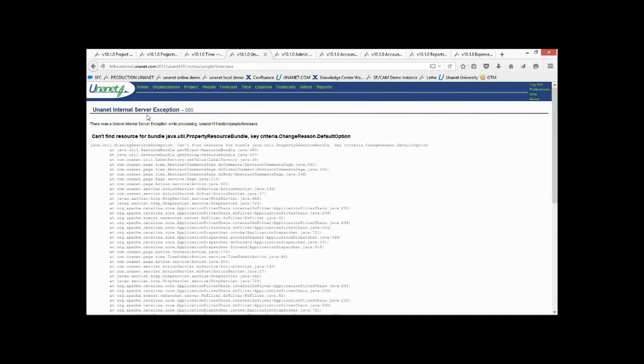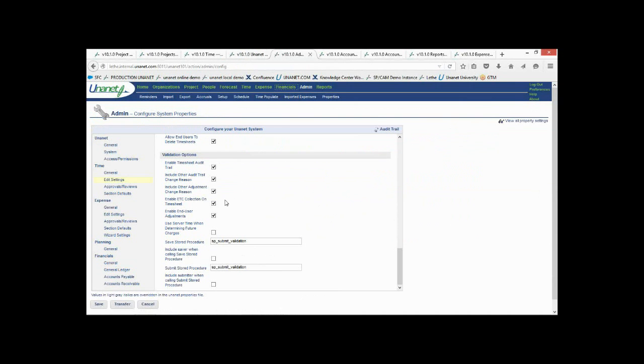Yeah, I'm going to have to punt on that one, Dave, and come back to that at a later point in time. In addition here, the 2 properties that are important to enable, which are new in the 10.1 system, are the include other audit trail change reason and the include other adjustment change reason. So if you have a change in your timesheet and make a change once you've saved it, then you can go back to selecting the other option, and the other option will allow you to put in a specific text string to describe what the actual change reason is and why you made the change. So that's the ability that we'd be able to enhance on those change reasons.